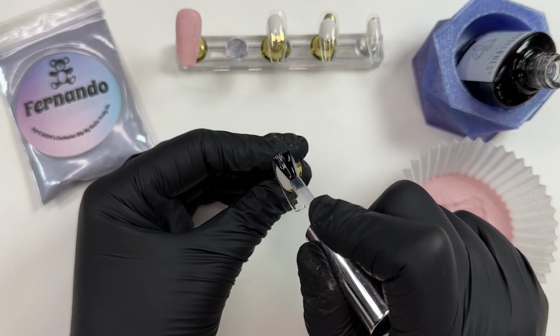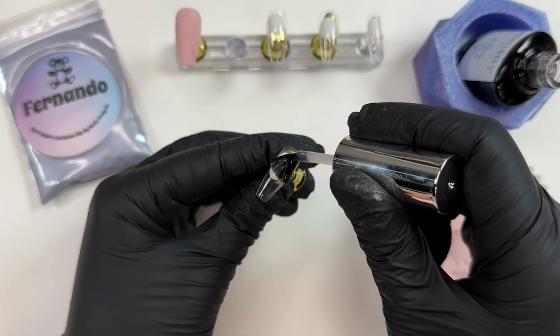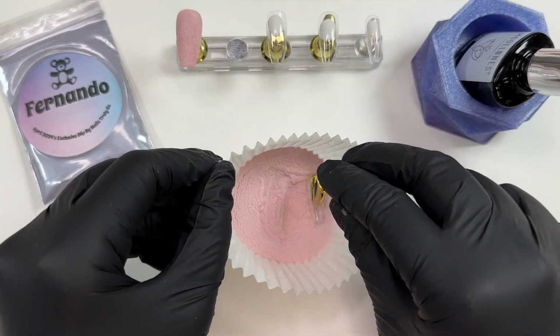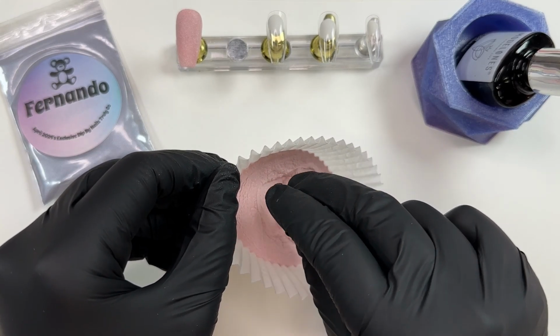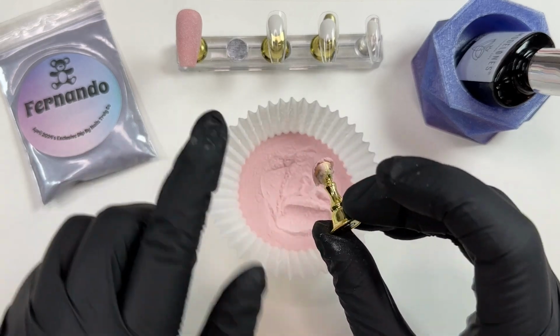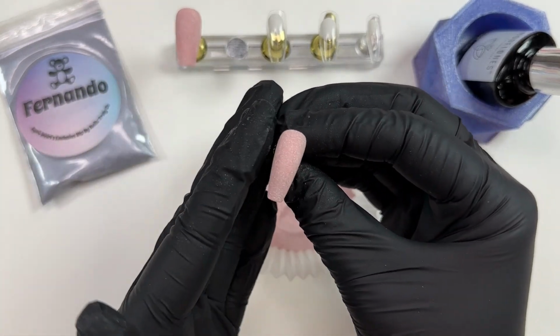So we are doing the gel method, so I'm doing a very thin layer of gel base. I like to start right underneath that cuticle and pull that product all the way down, and then I'll work it up. And then I will cure after we do the first coat of each dip powder today, and I just cure for a full 30 seconds.